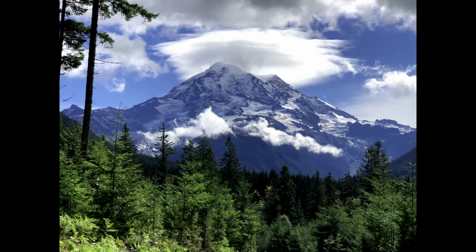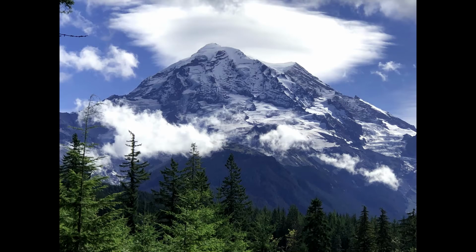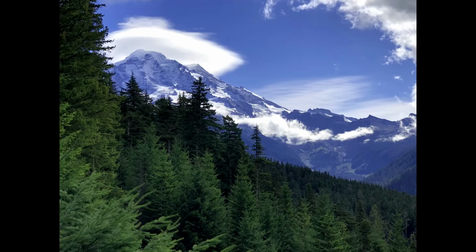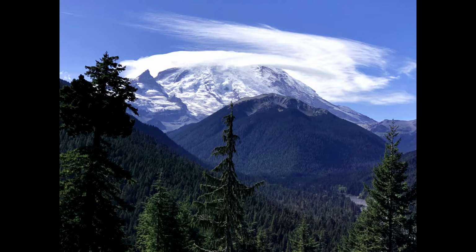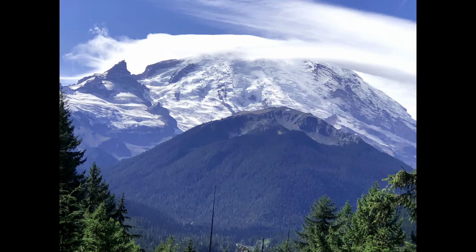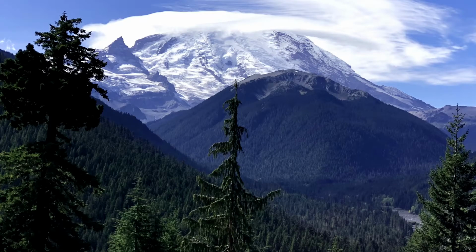But some of the views that we saw were views that you don't see if you're going to take a car, go to the visitor center. It's just one of the things that we like to do: we don't really plan our day out. We just know what general direction we want to go, and if we see something interesting, then we'll go explore it. Yeah, it was pretty neat.